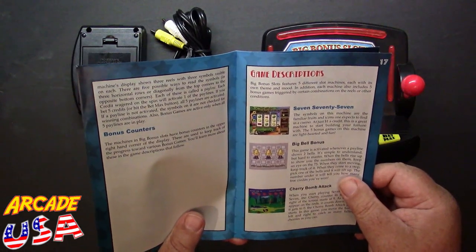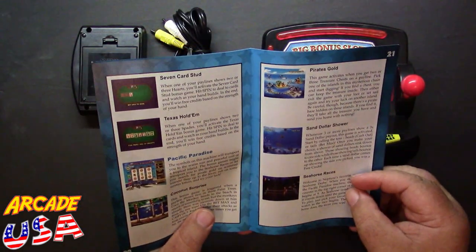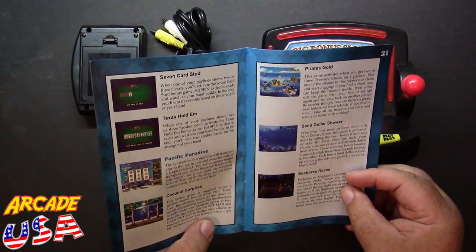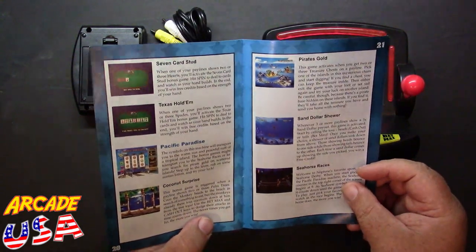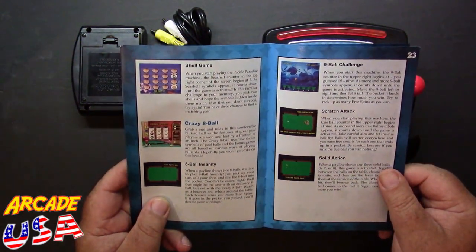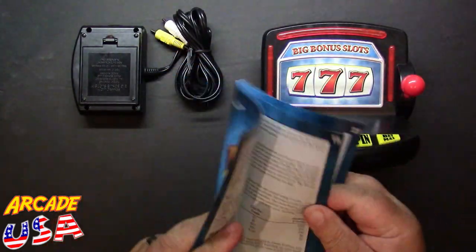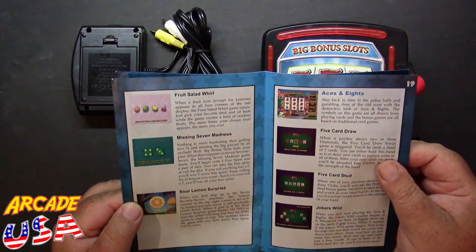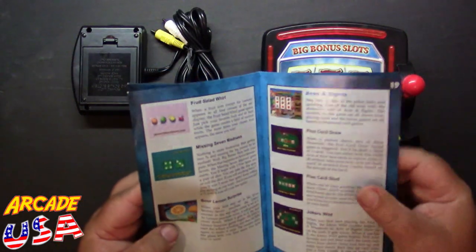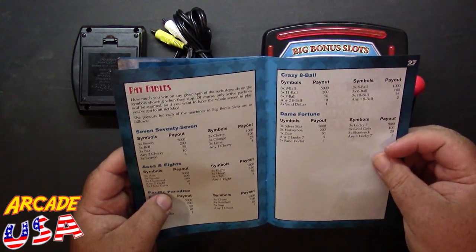We got the 777, Big Bell Bonus, Cherry Bomb Attack, 7-Card Stud, Texas Hold'em, Pacific Paradise, Coconut Surprise, Pirate's Gold, Sand Dollar Shower, Seahorse Races. Now that's cool. Let's go race some seahorses. Got the shell game, Crazy 8-Ball, 8-Ball Insanity, solid action. Holy moly. Fruit Salad Whirl? What the? This looks like it has a lot of different games in it. Not just slot machines. Huh. I'd like to check out that seahorse race. That looks like it'd be really fun. The pay tables.